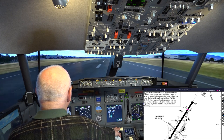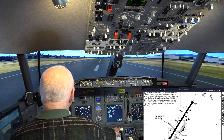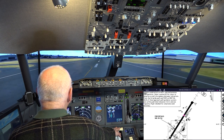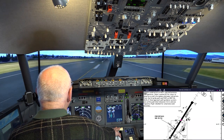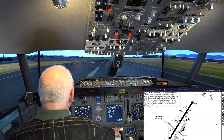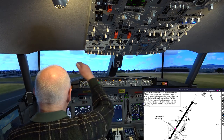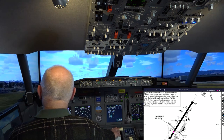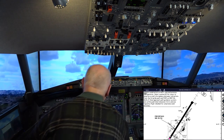Got a bit of a crosswind. V1, rotate. Rotate. V2. Lift off. And we made it before the end of the runway. We did all right. Positive rate. Gear is up.